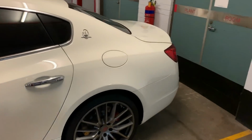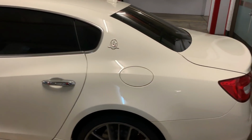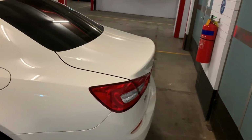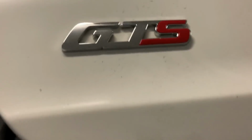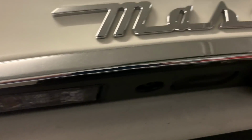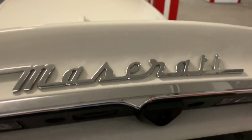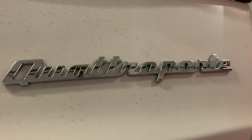I love the white. I love the badge on the rear C pillar there. So classy how they... The finish is really good. Look at this, they've got little channels here. It's a high-end luxury car, isn't it? Yeah, it's not a piece of shit. It's the GTS Quattroporte. So that tells you it's the GTS. That's the Quattroporte there. 4-door.